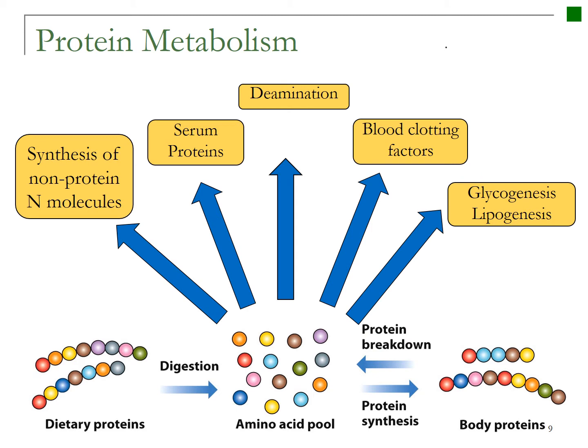Looking now into protein metabolism in the liver, the absorbed amino acids are deposited into the amino acid pool. The amino acid pool is all of the amino acids in the body tissues and fluids that are available for use by the body. The amino acid pool is comprised of the amino acids from the dietary proteins we consume, as well as from the breakdown of the body proteins.